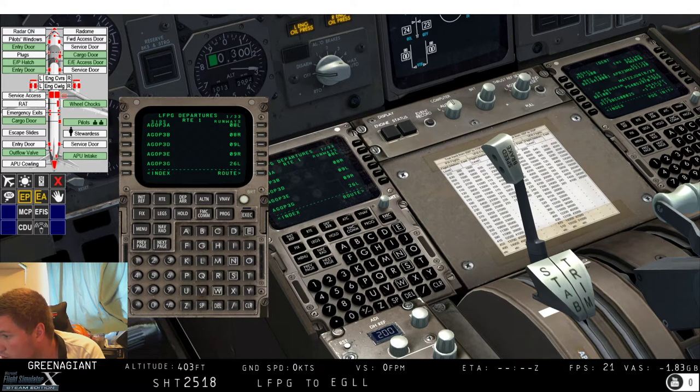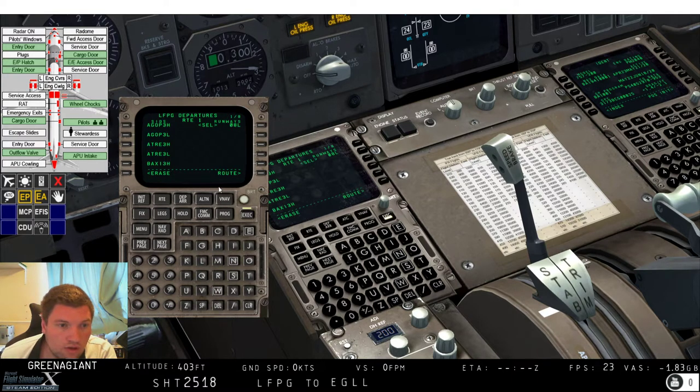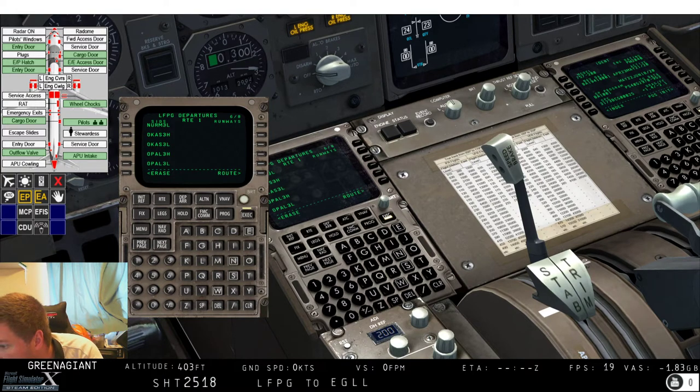easterlies, so we're going to be on 08 left, and then we're going to be on the Opale, something like that anyway. Opale, and what have we got? We've got the 3 Hotel or the 3 Lima. What's the difference? That doesn't seem to be one, but clearly there will be. One prop and one jet?